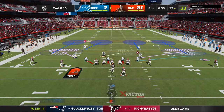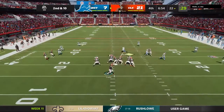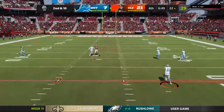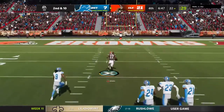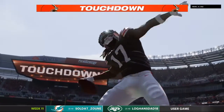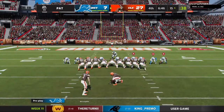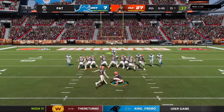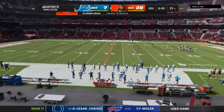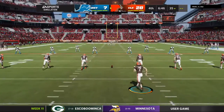So after the incompletion, 2nd and 10 from the 22. Working out of the gun, Franks. Looking deep for Adams. And got his man, complete. And all the way in. Touchdown, Cleveland. Devontae Adams. 78 yards. And the Browns look like they're about to put an end to their 2-game losing streak as they add on to their lead. Extra point by McLaughlin is up and good. And the lead now to 3 touchdowns at 21.